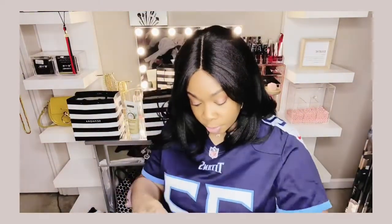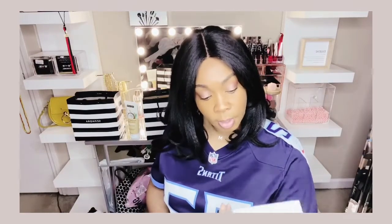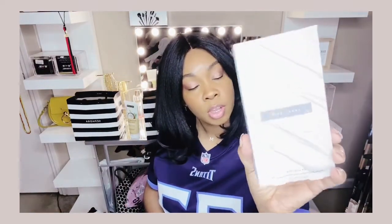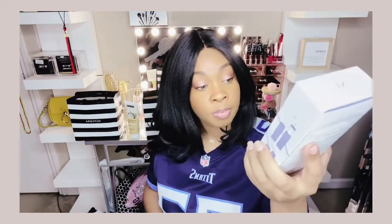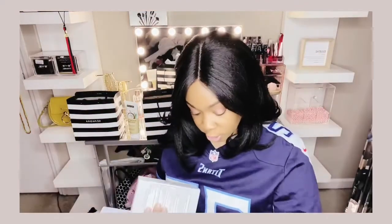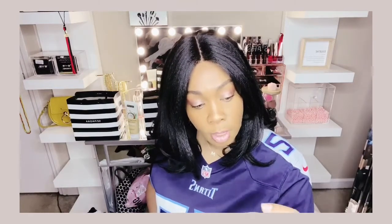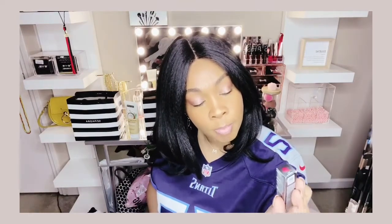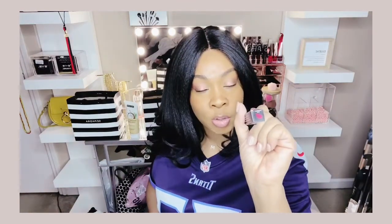I picked up another one of the Hydra Vizor moisturizers. So this has your SPF in it. This is SPF of 30. Yeah, SPF 30. So I picked that up as well. And then in addition to that, I got a free Mattemoiselle Plush Matte Lipstick. And I picked up the shade Flamingo Acid. This was free with the purchase of, I think, so many dollars that I spent.